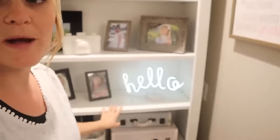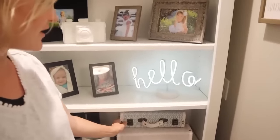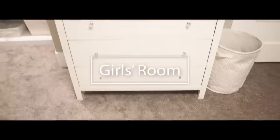And this is our amazing bookshelf. We have pictures on here from when the girls were baptized and when they were babies. I got all the other decorations that you see here at the at-home store, and then these baskets I got at Target. I think ours is best.